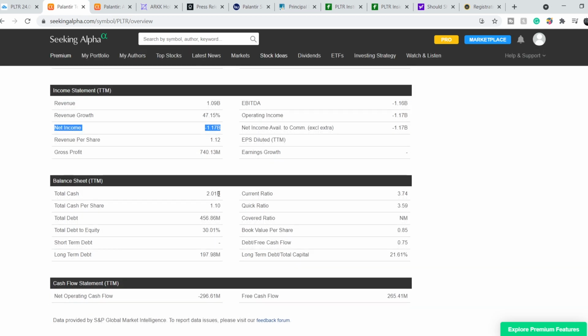And they have a total cash of $1.01 billion with a total debt of $456.86 million. And their current ratio is 3.74, which is highly above the 1.5 mark required by the majority of investors.